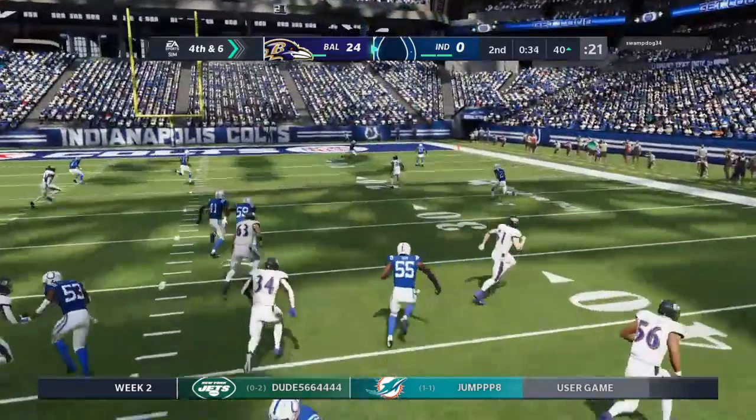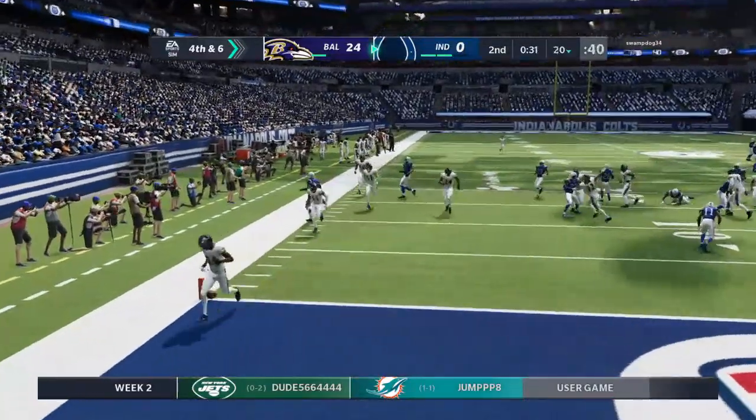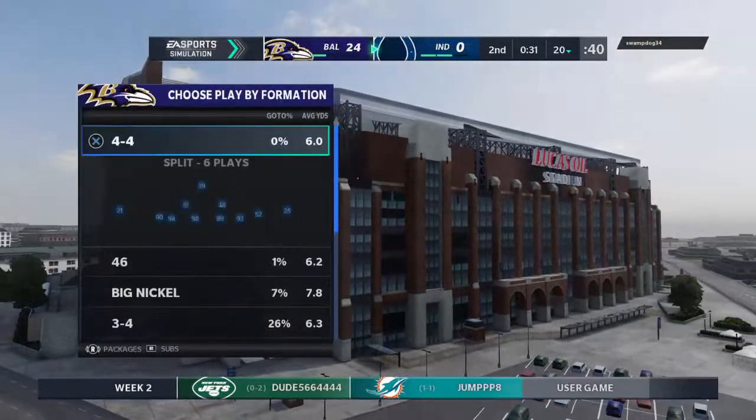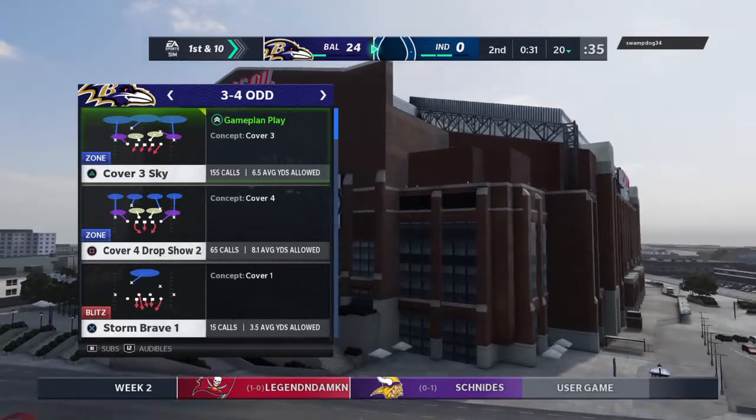They only punted twice in the win last week as he gets this one away. And this is going to hit the goal line and continue on into the end zone for a touchback. At their own 20-yard line.